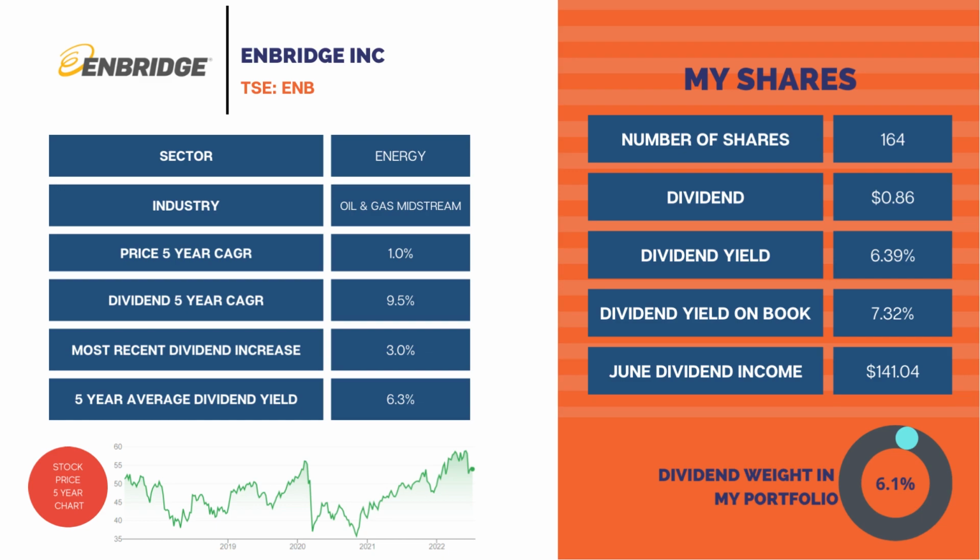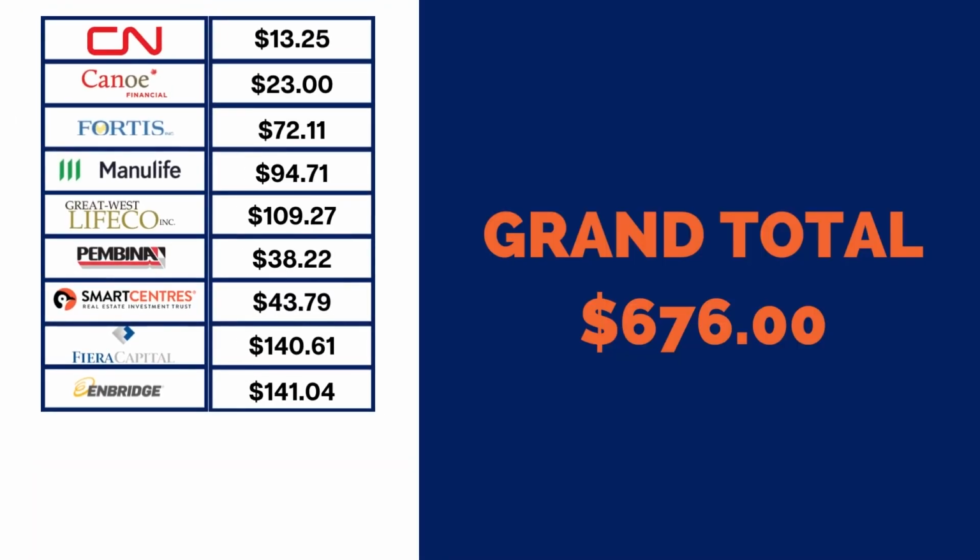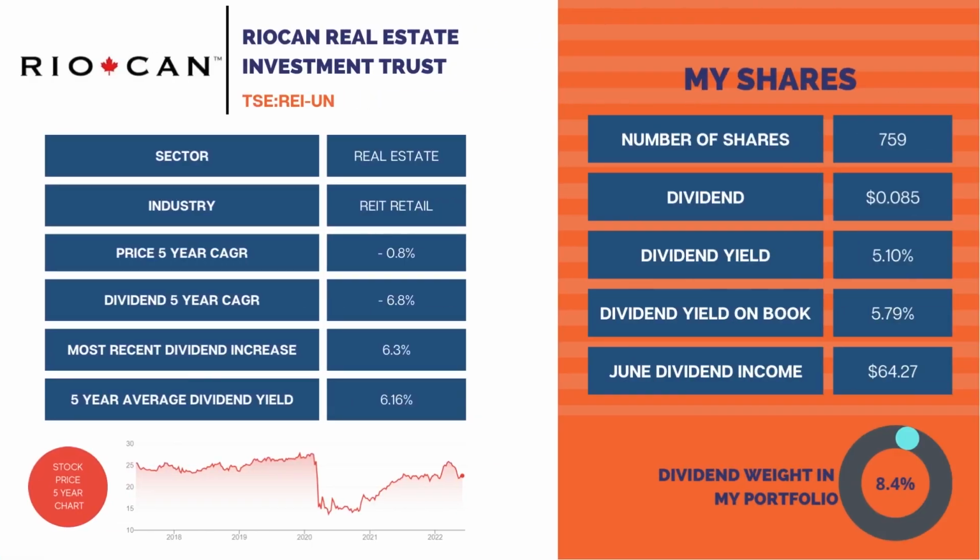The nature of the pipeline business means it has less fluctuation than the energy producers. This has some pros and cons, of course. I'll be using their dividend to add to other better valued positions unless this drops another 15% this quarter. After this big dividend payment, we hit $676. And now for our largest holding, RioCan Real Estate Investment Trust.